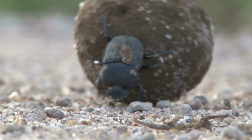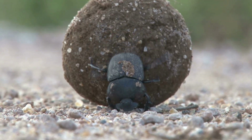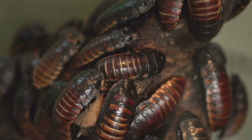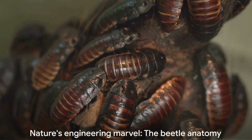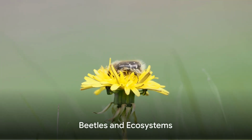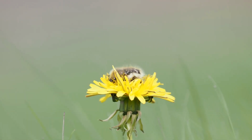So whether it's their armored bodies, unique wings, or adaptable segments, every part of a beetle's anatomy contributes to its survival. Each feature is a testament to nature's ingenuity and the beetle's resilience. Indeed, the beetle anatomy is a marvel of nature's engineering. Beetles aren't just fascinating creatures, they play a crucial role in our ecosystems.